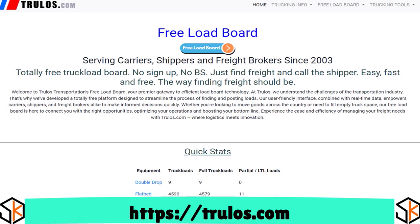And you can get a freight forecast to calculate fuel usage for certain routes, because certain routes can be more expensive than other routes. So we love that a lot. We love the fact that Trulos is great for owner operators, cargo van drivers, and sprinter van drivers. The cool thing is the app is available on Apple and Google Play, so you can download the app right now.